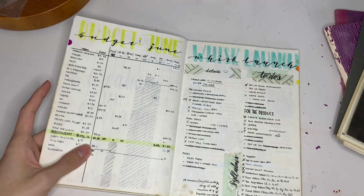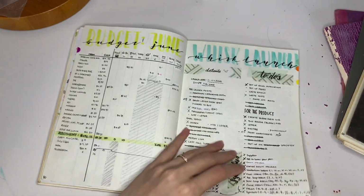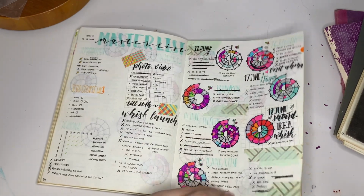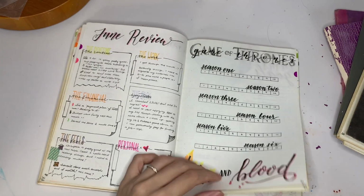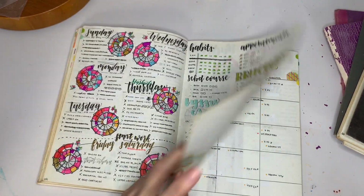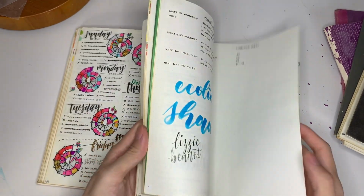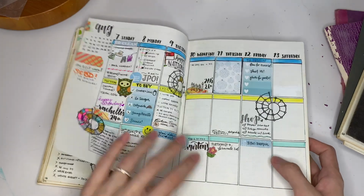The thing about doing this in an A5 was that I had a lot of space to get decorative, which was very fun. But what it also meant was that I was spending a lot of time on this, and I think at some point it just got a bit much. I just couldn't keep up anymore. It did take me a very long time to get this.